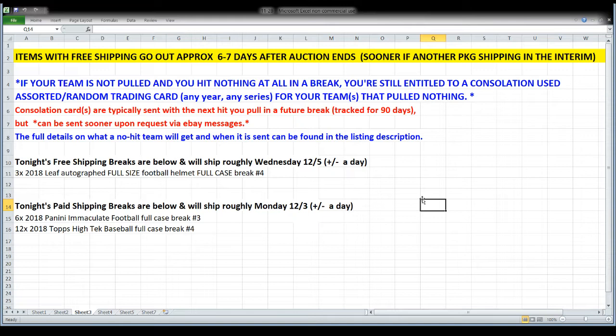Anyway. So we're looking at our breaks for tonight. There's a lot of information on this page. Here's kind of the breakdown of what you see there. We have 1 free shipping break tonight. That's the full-size football helmet break.